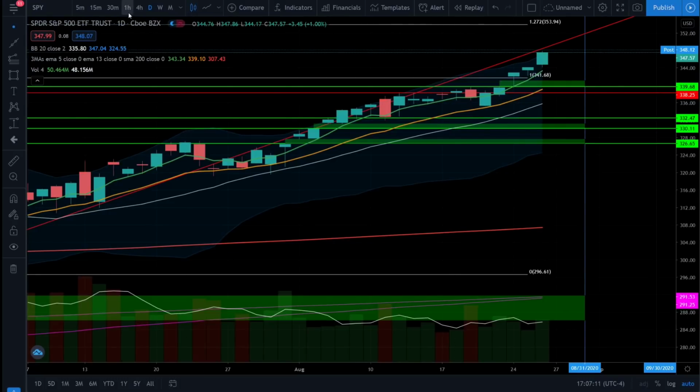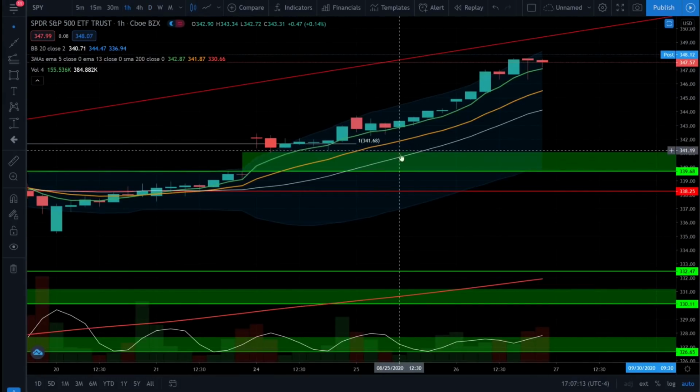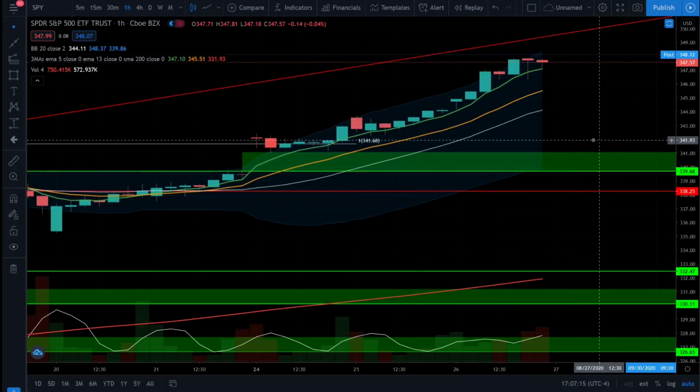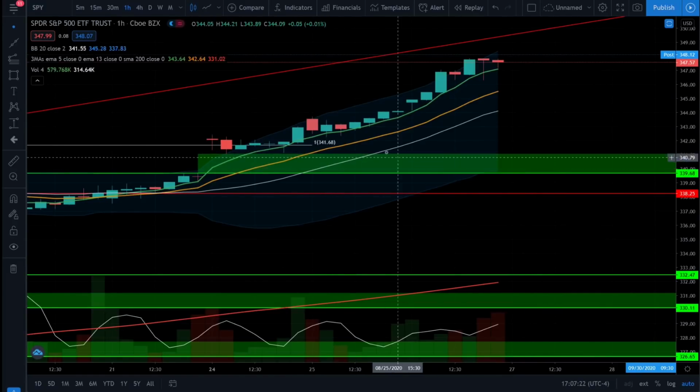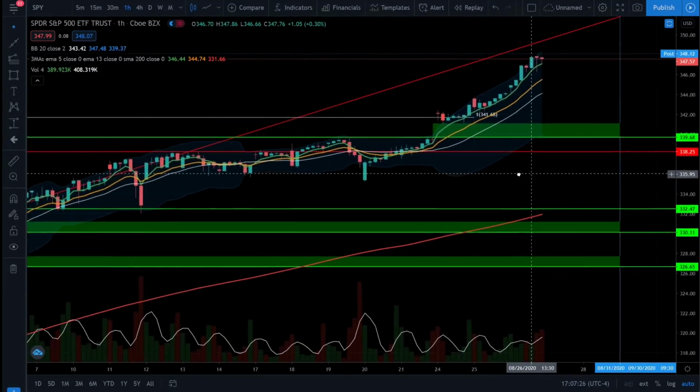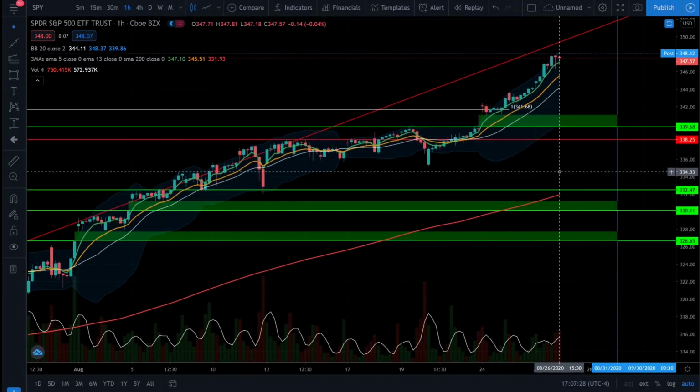Now, we did open the gap a couple of days ago that's still below us, which is still going to act as a possible support level in any event that we get a pullback, and we could continue to see the market go higher after support is found. So we have all of these gaps below us, which is creating even more support for the bulls.